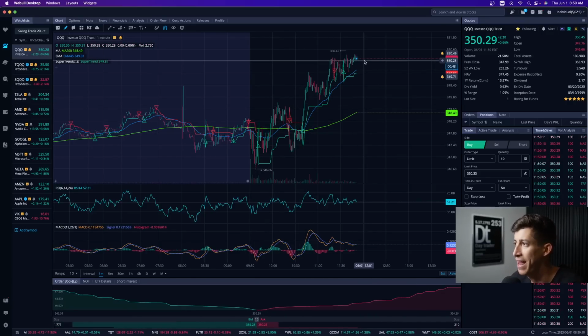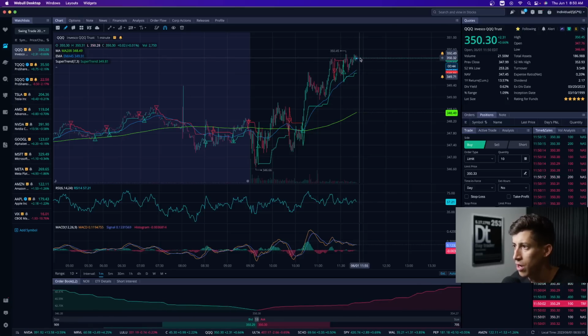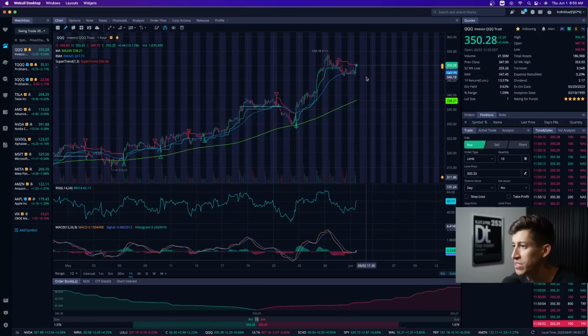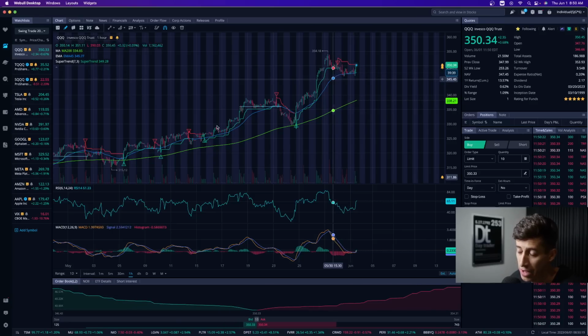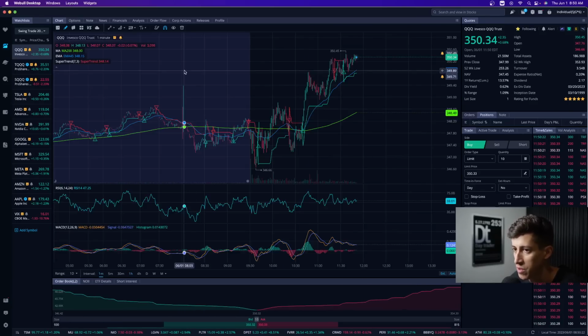And as of right now, NASDAQ is at 350 for QQQ. We're testing our resistance right around here. And on the 1 hour time frame, it looks like we bounced right off of that 1 hour moving average, which we actually covered within our live trading session with the LPP team.